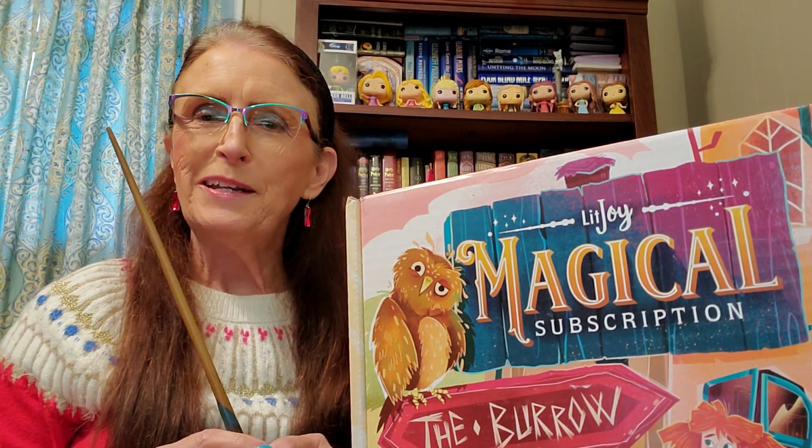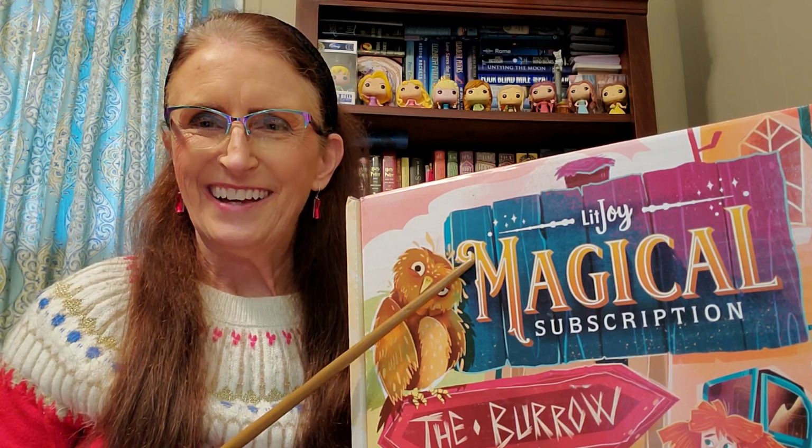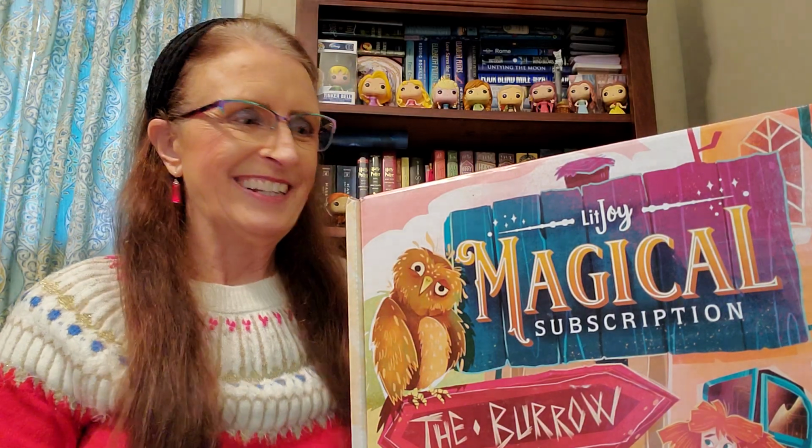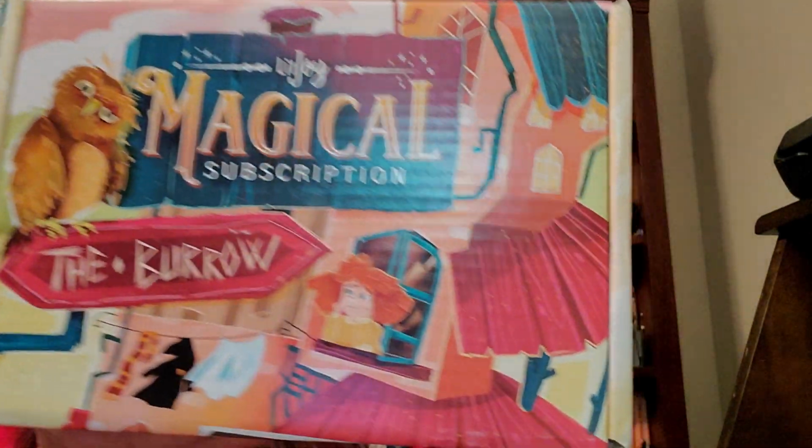It's a happy, happy day because my LitJoy Burrow box has arrived. I haven't seen any spoilers for this box and it literally just arrived a few moments ago. So let's dig right in. And I'm going to be surprised and I hope you will as well. Let's just take a moment to appreciate how beautiful this box is.